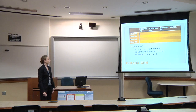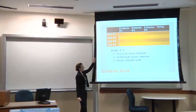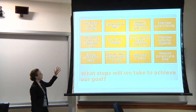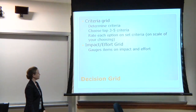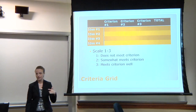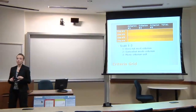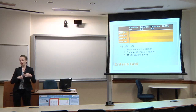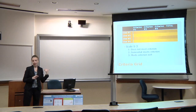So for the criteria grid, let's go back here. These are our tasks. Let's do interview potential students. We'll take that one. So we want to say, okay, what are our different criteria? For our project, we want to make sure it's doable within the time we have allotted. We want to make sure we have the funding to do it. We want to make sure we have access. Can you get access to interviewing prospective students? You set up those criteria and then rate each of these tasks on them.